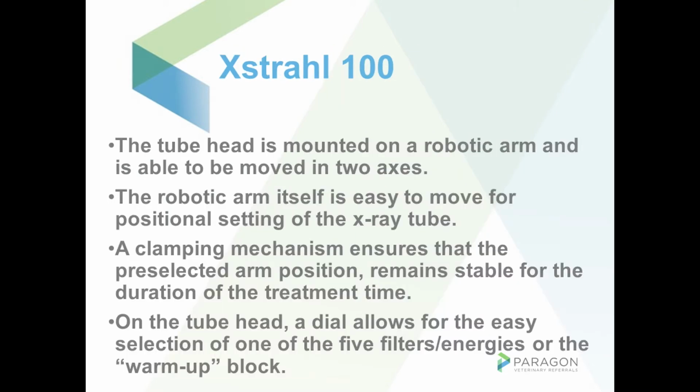So talking a bit more about the unit. The tube head, as we said, is mounted on the end of the robotic arm, and that too can move in 2 axes. So it's quite easy to set up the system to treat in almost any direction with our pets lying on the CT table. The robotic arm is very easy to move and to adjust. As we said, the clamping system is there to keep that head in position while we are treating.